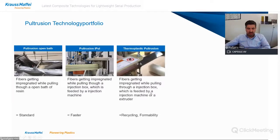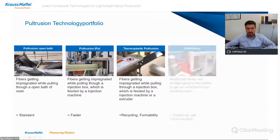If you want to produce a profile which you want to recycle or bring into a certain shape, you have to use a thermoplastic pultrusion process. And here there are three variations. You either can use an injection box, you either can use an extruder to feed and melt thermoplastic pellets to infiltrate fibers, or you can use pre-impregnated tapes and pull them through a heated die to get a thermoplastic pultrusion profile.